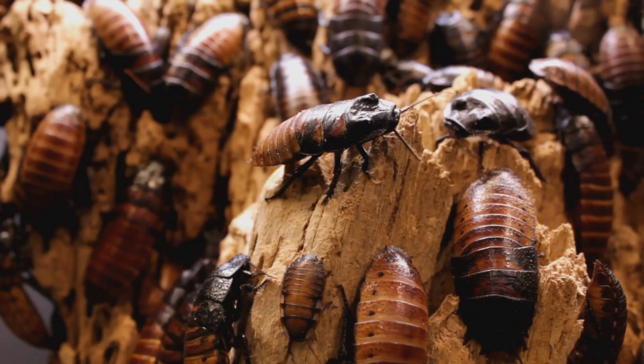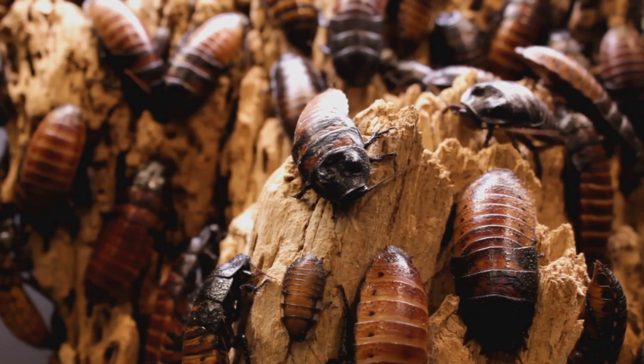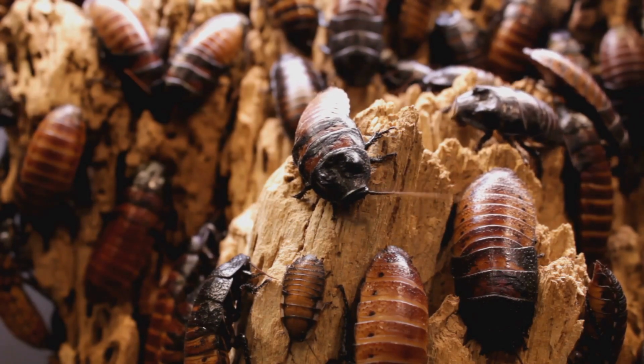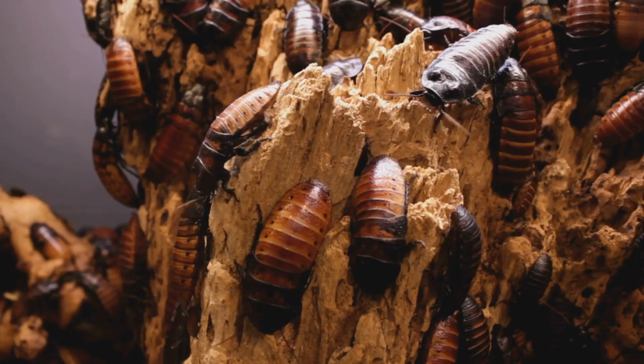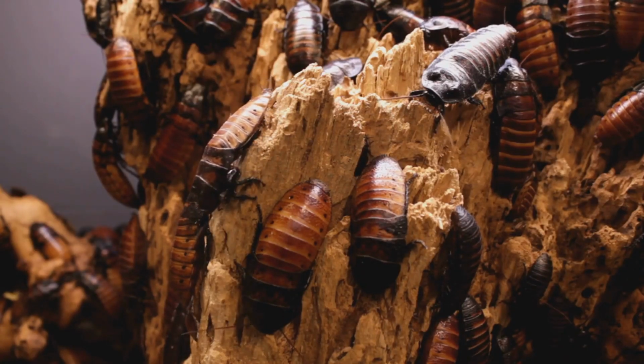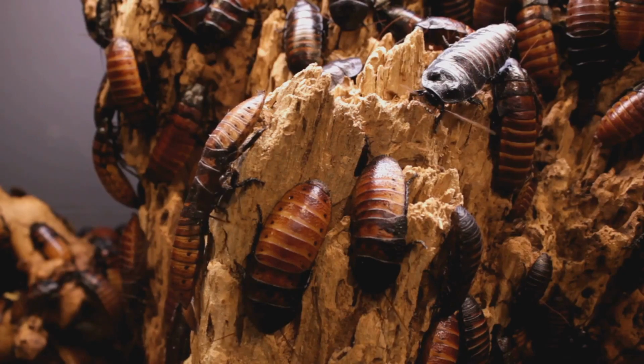The second major threat is climate change. Beetles, like all insects, are highly sensitive to changes in temperature and weather patterns. A slight increase in global temperatures can disrupt their life cycles, interfere with their reproduction, and reduce their food availability. Extreme weather events such as droughts and floods also pose a significant threat, leading to mass beetle mortalities.